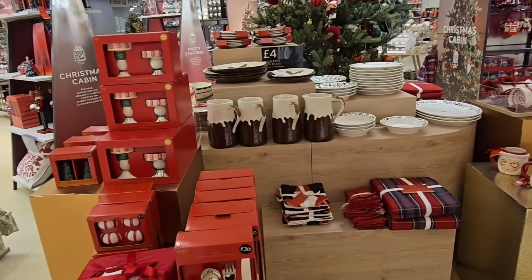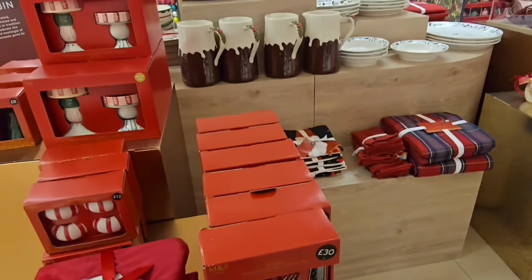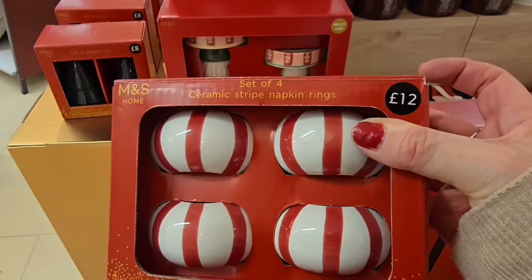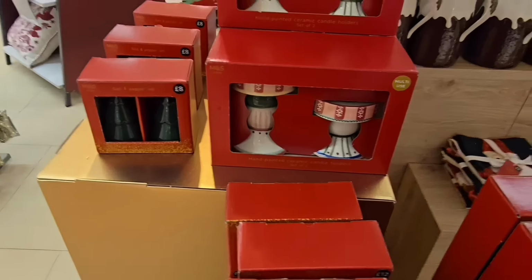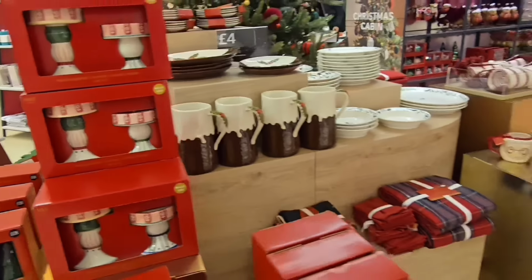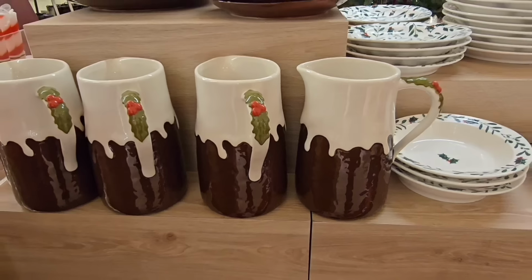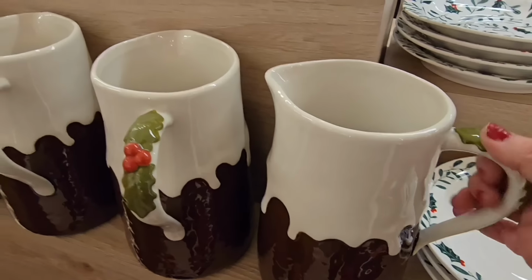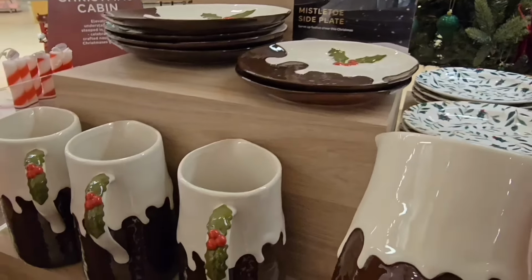There's some like homeware bits. There's some festive-y cutlery. What are these like for? Napkin holders, how darling are they? Like candy cane stripe. And what do we have here? Let me poke you instead of me getting it all off. Oh, look at those jugs. The pudding jugs. They're lovely, aren't they? I didn't mean to say that. I'm sorry. Oh, it's blooming heavy. Can you see the price? There you go. They're nice.